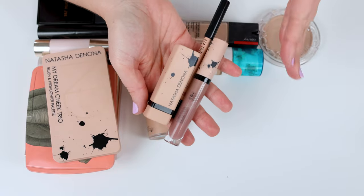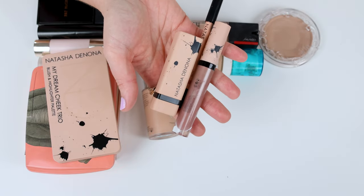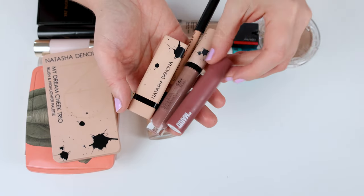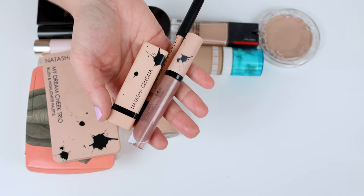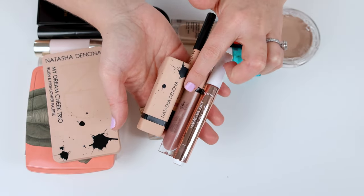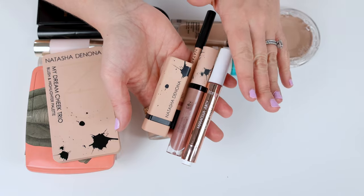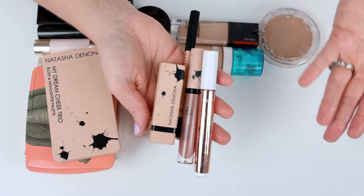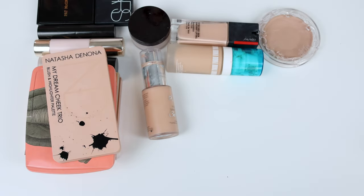This is the only lip combo I'm honestly going to take. I'll probably take this from Mario. Actually, no. I'm going to take my Tarte Maracuja Juicy Lip in Primrose and then these three, and that's all I'm going to take for lips. But these three will actually go in my handbag because they're just the lip combo I wear all the time. We're kicking goals, you guys.